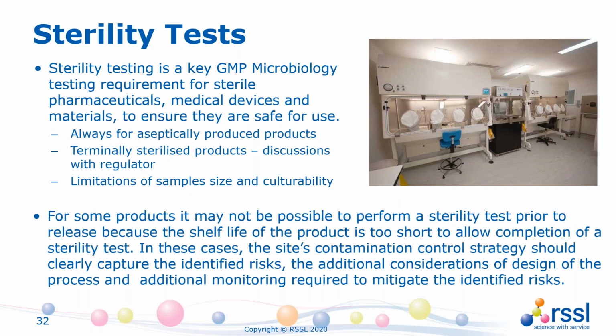The sterility test remains a key aspect of GMP microbiology, particularly for the release of aseptically filled products to ensure they are safe for use. But there are limitations with the sterility test in terms of the number of items tested and with culturability, and what will grow or not grow within the defined culture media under the defined incubation conditions, and those organisms that do not readily culture anyway. So this puts greater emphasis upon sterility assurance, and this is also doubly important for those products that need to be released early ahead of the sterility test result being available, as with certain chemotherapy products, for example. So here it's doubly important that the site's sterility assurance process alerts to the risks.